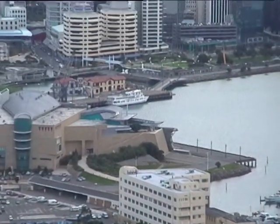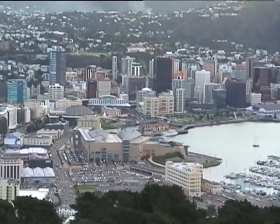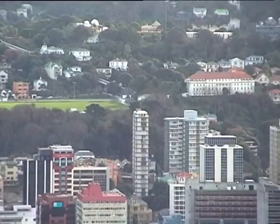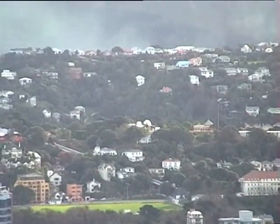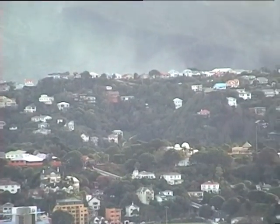Okay, there's a cable car that runs all the way up past that garden area to an observatory, which is another couple of hundred metres up higher than that. And up there is the botanical gardens. Really, really nice up there to go to the botanical gardens.